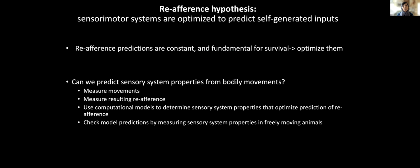So how do we test this reafference hypothesis? Well, it's not easy, but that's what long research programs are maybe for. So we have to start with behavior and measure the self-generated bodily movements. We also have to measure the resulting reafferents. And once we have these signals, we use a computational model to predict one from the other. And once we have this trained model, then we can use it as a testbed to produce hypotheses for which aspects of sensory design will improve the prediction of reafferents. And finally, we can check these intuitions gained from the model by actually measuring neuronal activity in freely moving animals as a last step.